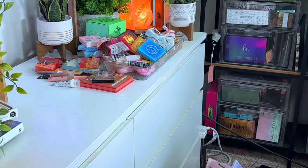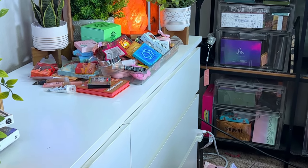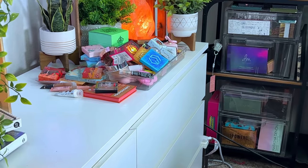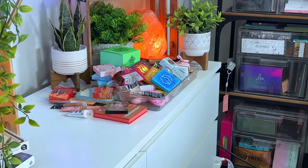of each. I feel like I did a really good job getting rid of a lot of blushes overall, and I got rid of a good decent amount of highlighters, especially when I go through my Ofra. So let's get you guys set up and we're going to reorganize this, and we're going to see what we actually keep and what we actually declutter.